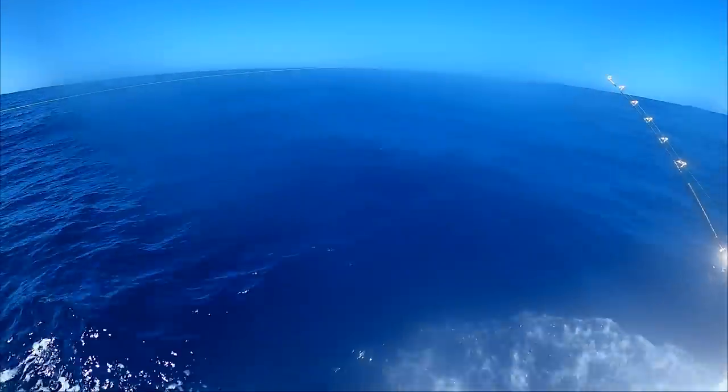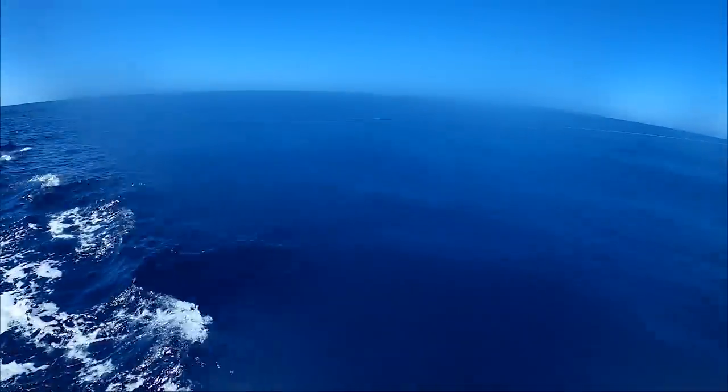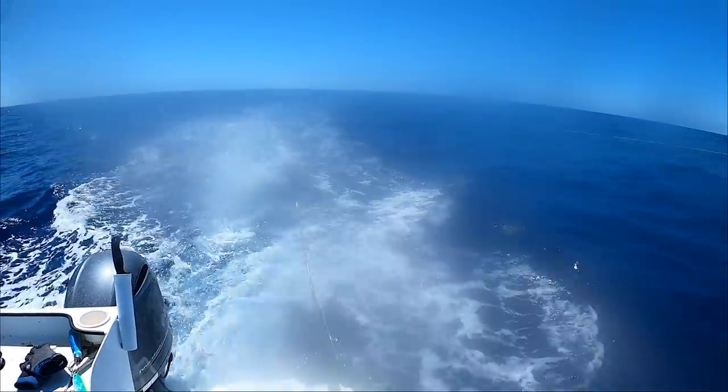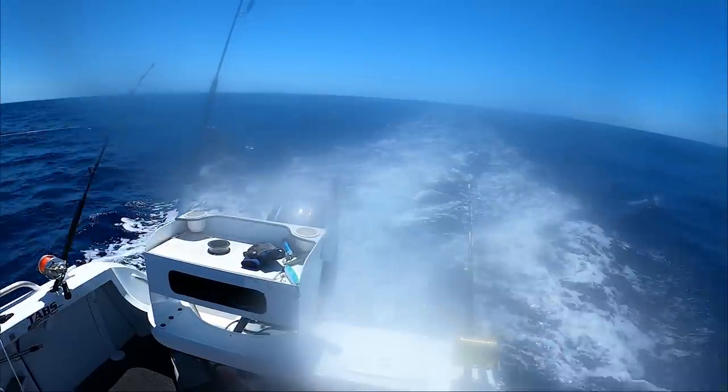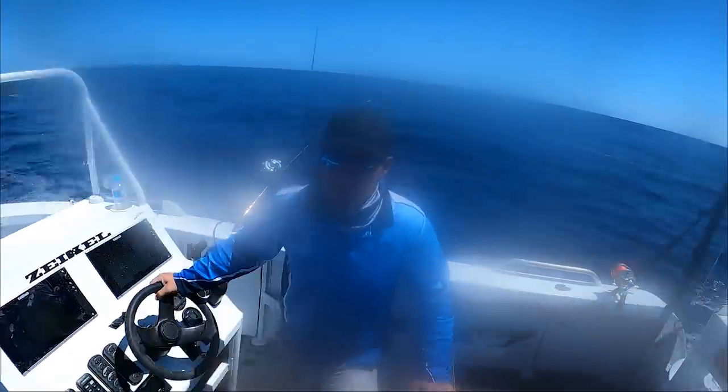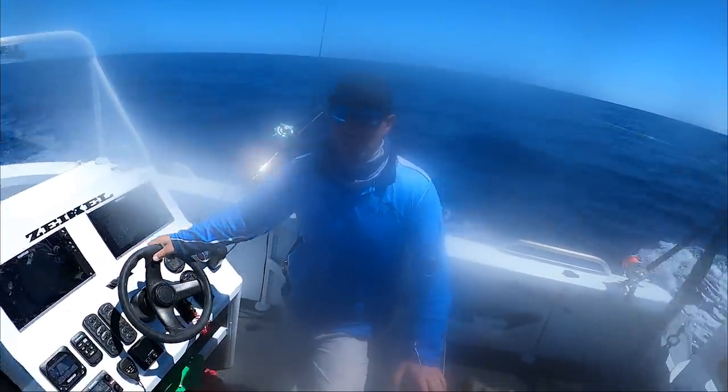We drifted about 5k, so the current is absolutely roaring. We drifted about 5k while we were catching and dealing with those fish. So lures back out, start the search again. I'm actually real excited about being on the troll because we might be able to get past some of the smaller fish, find a big one just out of nowhere.